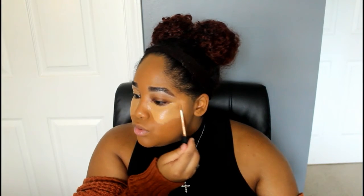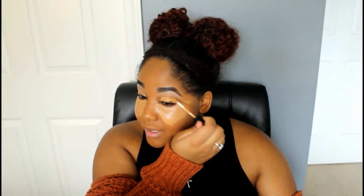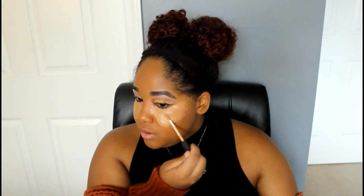Someone asked me what Loving Tan I use. I don't use Loving Tan. This is my, not my natural color, but this is my tan color. Like when I sit in the sun and get tans, or if I'm at the beach, this is what color I get. So in case you were wondering, your girl does not use loving tan.